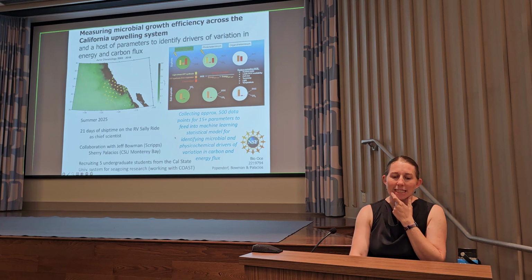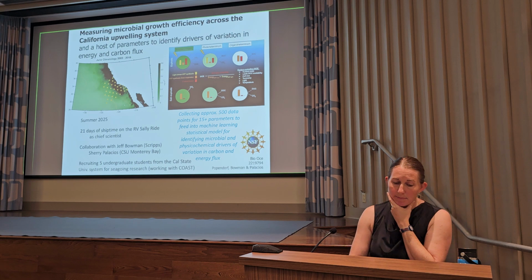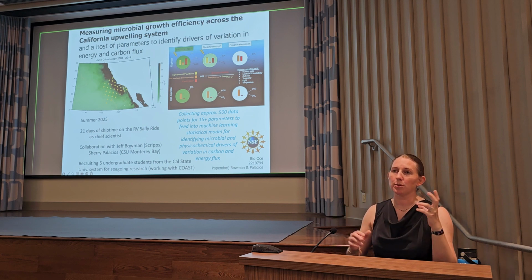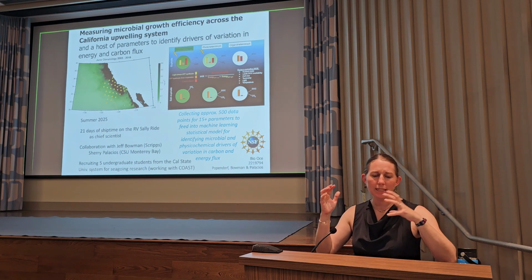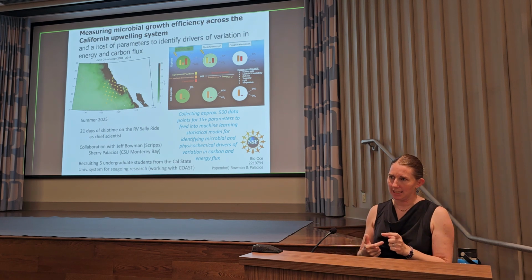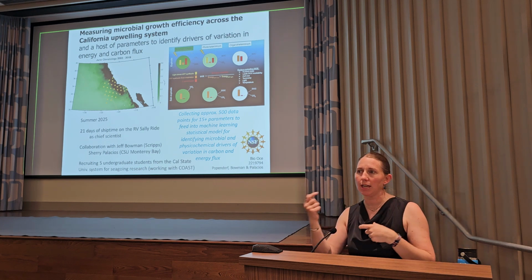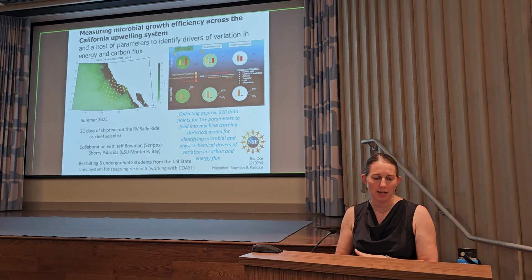And the idea of this is to be able to really build this into some sort of advanced statistical models. So Jeff Bowman specializes in building statistical models with machine learning and uses random forest processes, and to be able to really identify drivers for this system. So again, getting back at that idea of dynamics, identifying where and when is temperature a driving force for variations in nutrients, and what's the relationship between nutrients and carbon flux and energy flux.